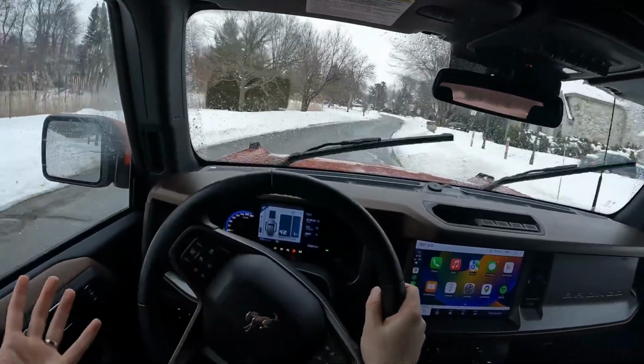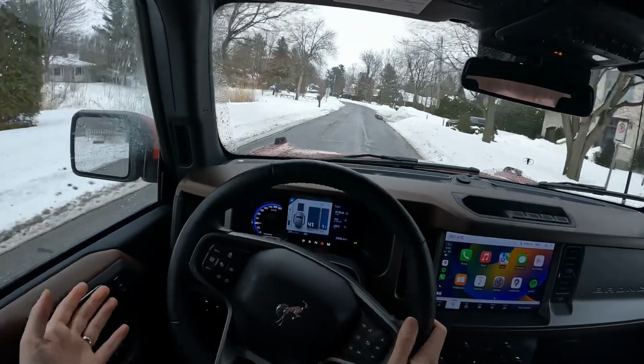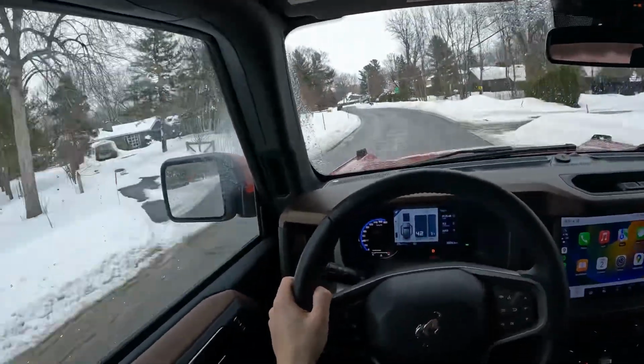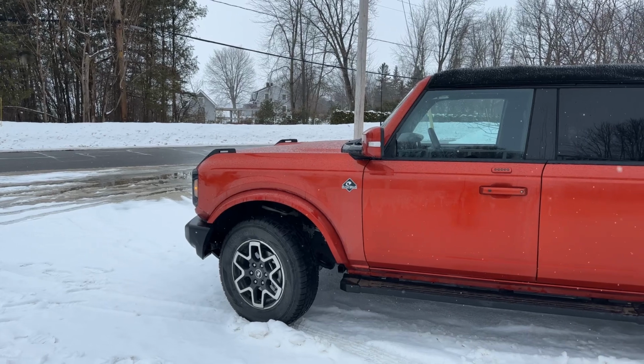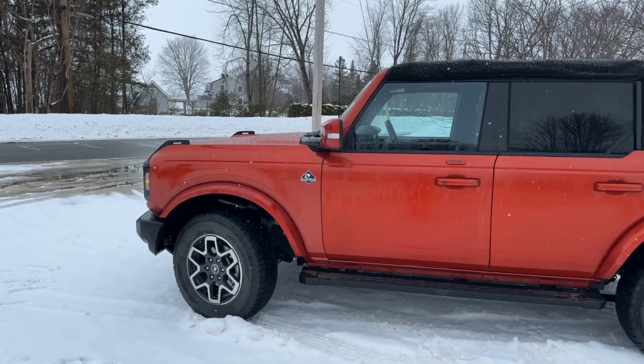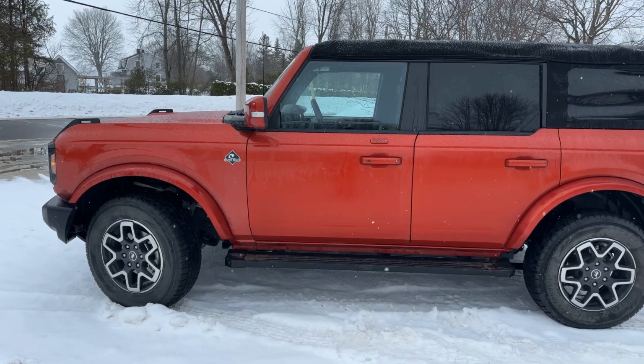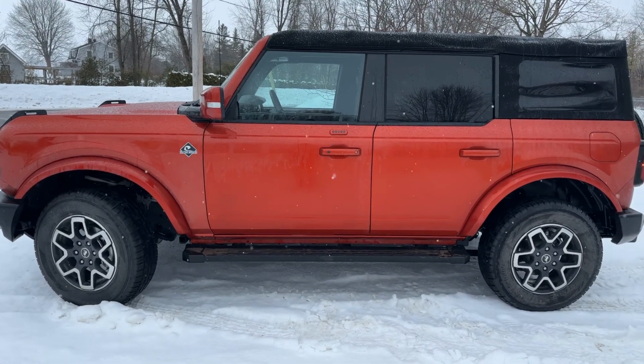It'll all be there. I don't have a chance to test towing in this capacity, in this weather, or anything. Maybe in the summer again, if I get the chance, I can do a little bit of towing test for you guys if that's something you're interested in seeing. But overall, really easy to clean interior, really nice looking exterior. It gets a lot of looks on the road. There's not too many. This red color is really nice.